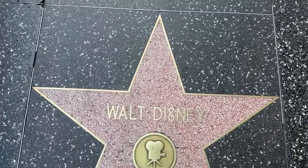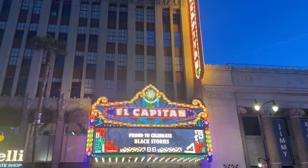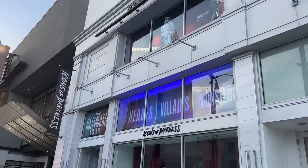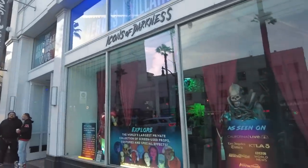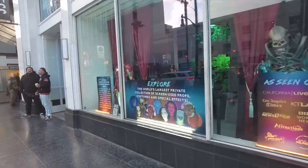Now I was about to leave and then I thought, did I really go to Hollywood Boulevard if I didn't do a tacky tourist attraction? I don't think I did. I've got a Madame Tussauds in Orlando. I got a Ripley's, believe it or not, in Orlando. But I saw this one when I was walking around the stars. It's called Icons of Darkness. And I looked it up online and it's a bunch of props from things like Harry Potter, The Grinch, Star Wars, Jurassic Park, Lord of the Rings, Marvel, right up my alley.